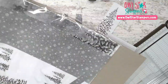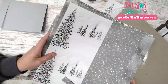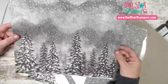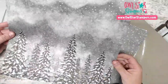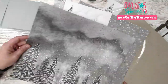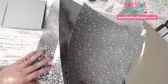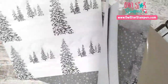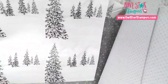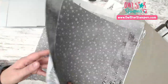And let me show you. So this piece comes, okay, let me show you this piece. This piece I think could just be framed. It is so pretty with the trees, and then these snowflakes in the background are just silver and sparkly. And then this is a piece I cut for the background with the snowflakes. And then we have this piece, which you could cut 6 by 6 and, again, frame this or make some really pretty cards. And again, it has that silver in the background. It's hard to pick up on camera.